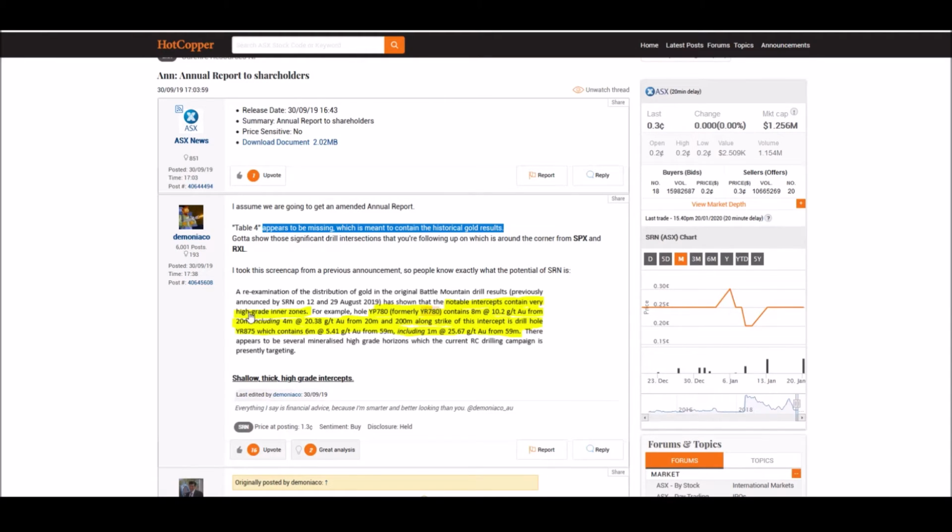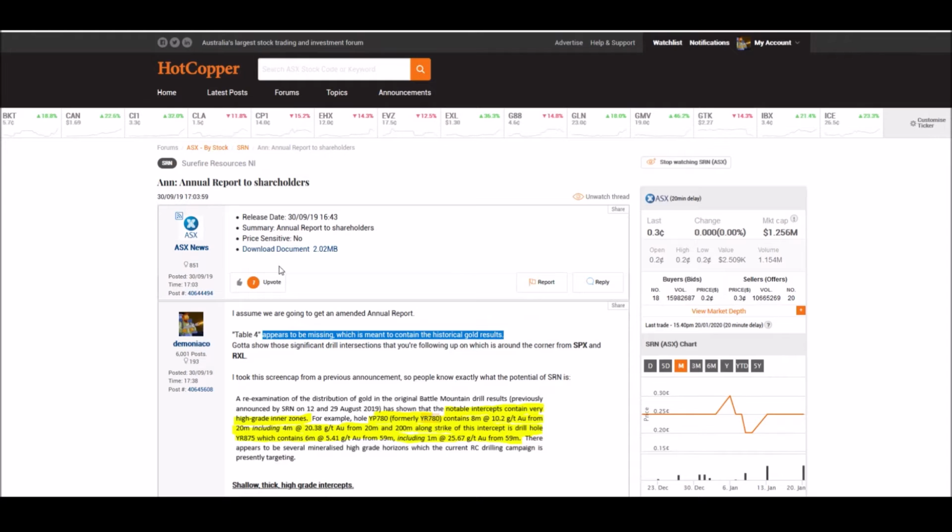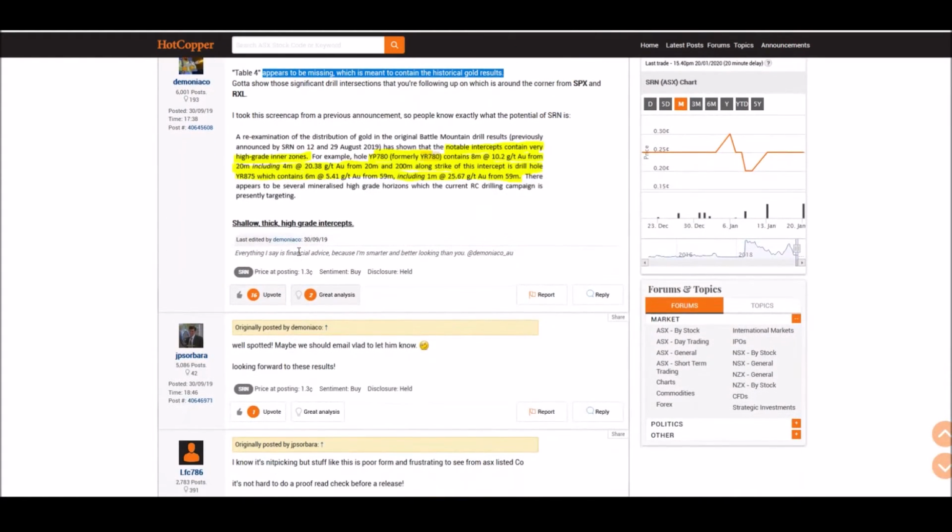And this is where they mention it in the announcement. It may contain high-grade inner zones, and this is the drill hole, YP780, formerly YR780, and then of course that it contains 8 meters at 10.2 grams a ton, which we saw in the previous announcement, back a few months back. So we can see that there's a reference to this drilling table, but they didn't actually put it in the report. You can look it up yourself if you're that interested.